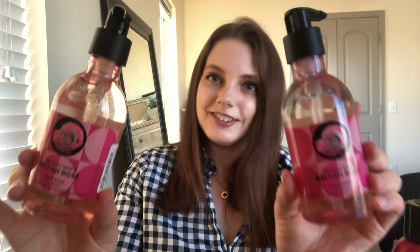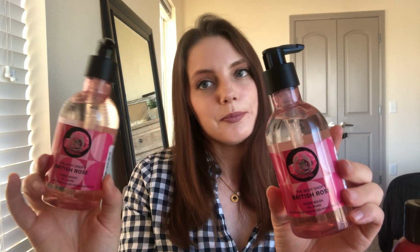The first extra item I picked up is this hand wash from The Body Shop. It is in British Rose. I have never seen a hand wash from The Body Shop before, but then again, I don't go to the actual Body Shop especially often, so I would definitely be the person to miss that. But the British Rose, I love this fragrance. It's not my favorite in the whole entire world, but I do enjoy using it from time to time. I used this during my time in Melbourne when I was living in Australia a few years ago, and it just takes me back to that place.